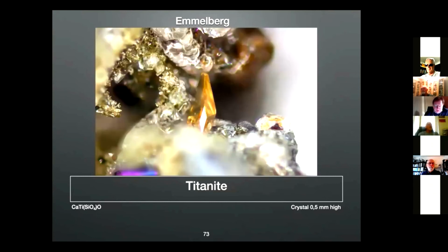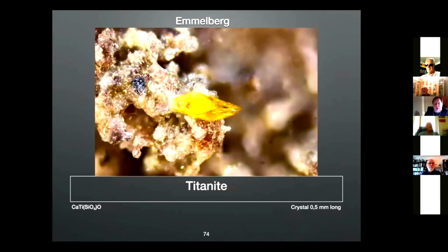Titanites, golden brown to yellow, golden yellow to brown, I must say. Highly lustrous, sharp as arrows, and that's titanite. And they're always very small, and they blend into the background, so they're hard to find. This one is relatively easy, and the next one is even easier because it's bright yellow and half a millimeter long. It looks nice, I think.